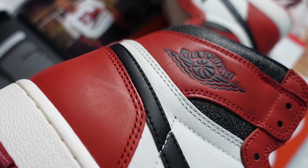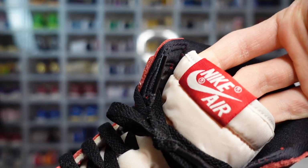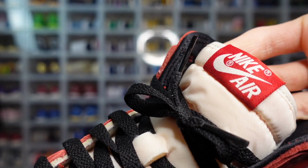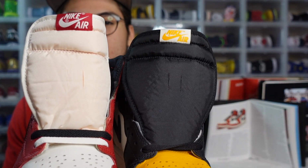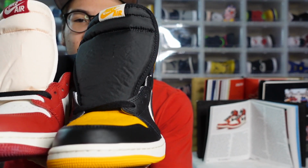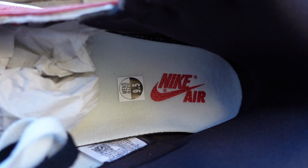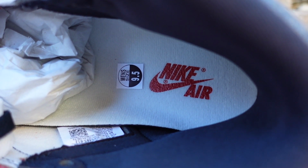I have this black swoosh that is not cracked at all, and then we have the tongue. On the tongue, I definitely want to point out that Nike swoosh. Comparing this swoosh to the Air Jordan 1 in the yellow toe, the Lost and Found swoosh curves more and is larger than what we would see on today's Air Jordan 1 pairs. The insole is white with a red Nike Air logo, and then the sock liner is black. Instead of cardboard shoe trees, we have paper inside, which is a very nice touch.